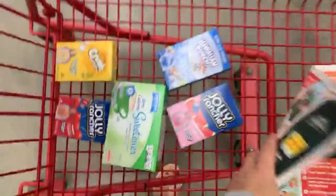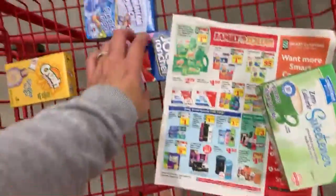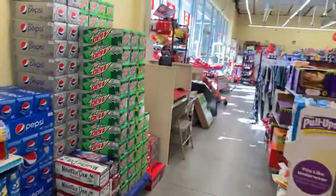So yeah, you guys, this is all I'm going to get. This is $2.25. These are $1 each. I really, really love these flavors, and my stash is low. So yeah, you guys, I am out of here.